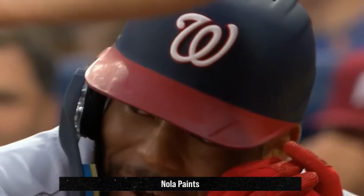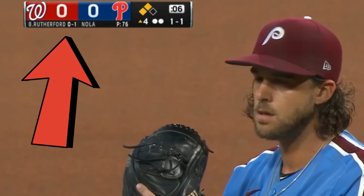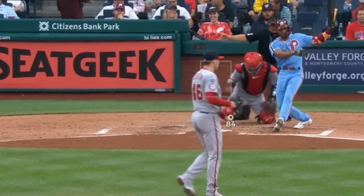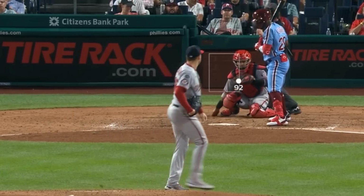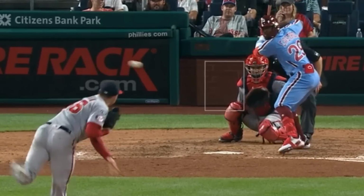This game started out a pitcher's duel, as you can see on the score bug. There it is. Nola battled Patrick Corbin, who had 2 Ks in 5 innings, giving up only 1 hit and no earned runs, but he did have 7 walks. He picked up Ks on his slider and sinker.